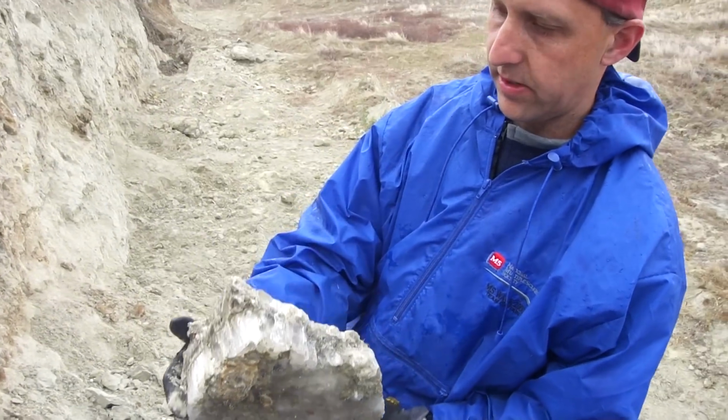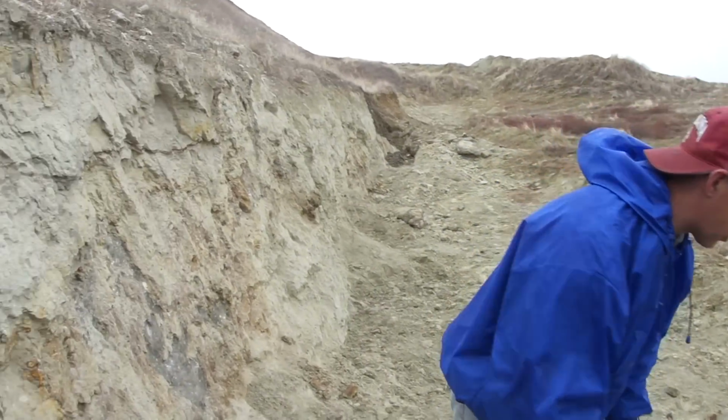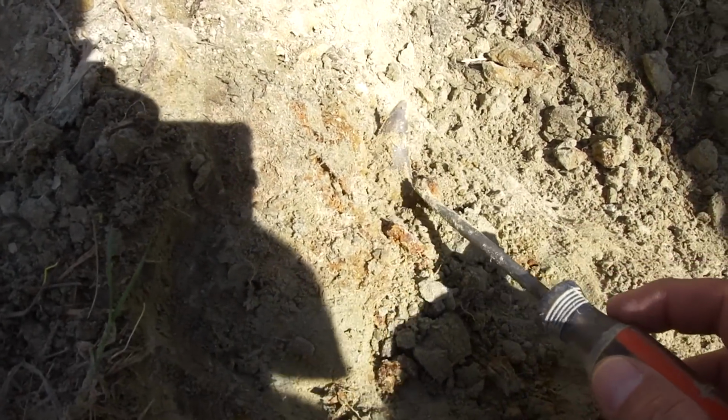Yeah. That is cool stuff, dude. Yeah, it's pretty neat. Cool stuff. And good geology over here. Set this down for future collectors. Look at this. Yeah, that's funny. You started seeing your shadow, you're like, woo!